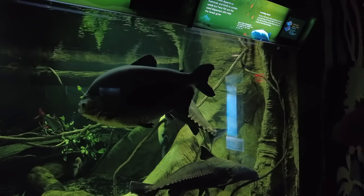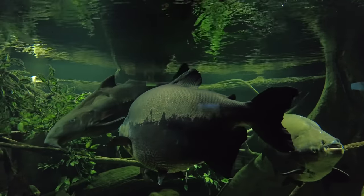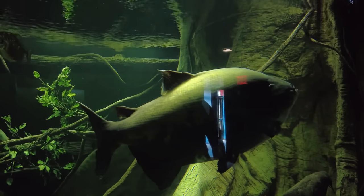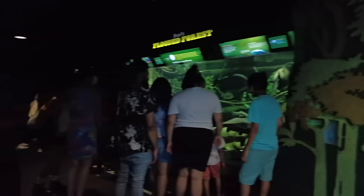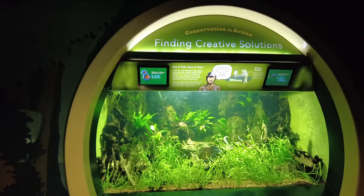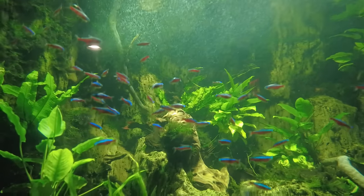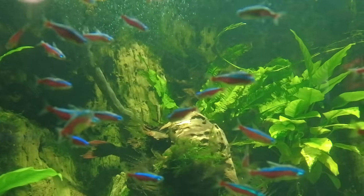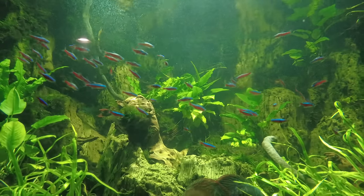Okay. Look at that. I like this one too. They are very, very tiny. It's even hard to capture on camera how tiny they are. I'm trying my best to zoom in and show, but they have a pretty nice color shade, red and blue. Awesome.